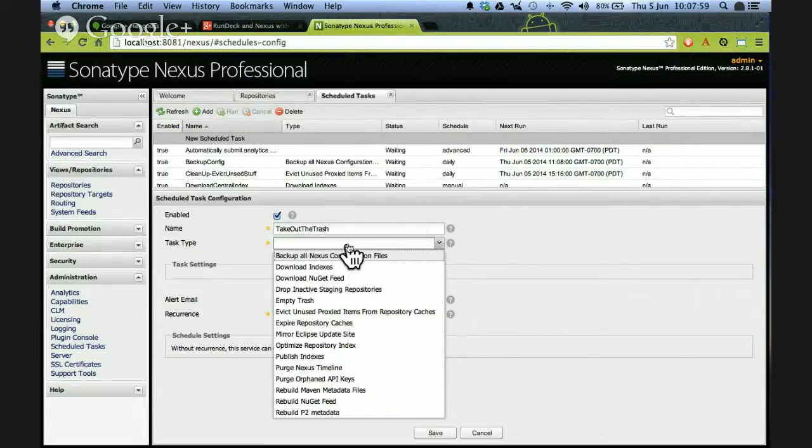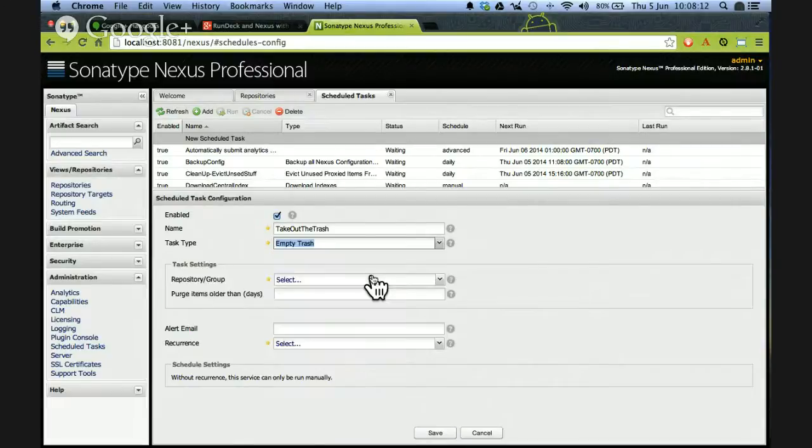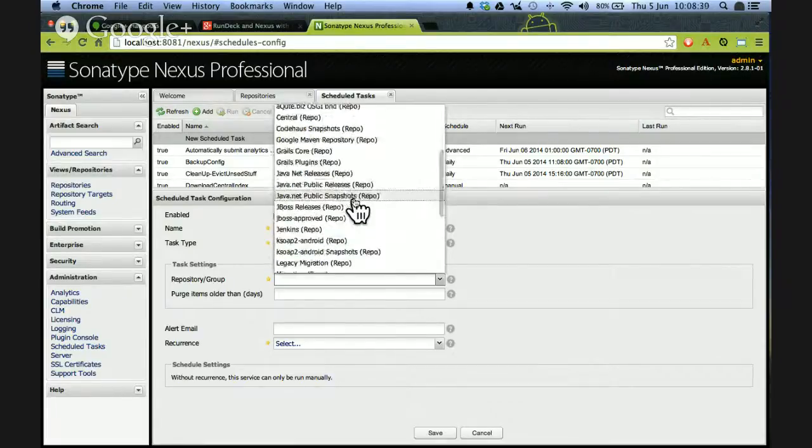As a task type here, you see, like Rich mentioned, there's a whole lot of them available, and depending on your usage of Nexus, various will be useful. It's definitely worth looking into that and also getting an idea of how you use Nexus. The one we talked about today is empty trash. Once you've selected a task type, you get these task settings underneath that are specific to that task type and applicable to that only. And you can see here I can select that I can clean out all repositories or maybe only my snapshot repository or whatever I like.